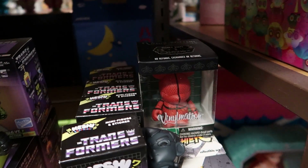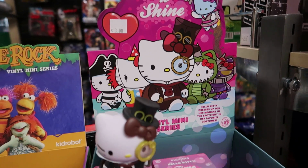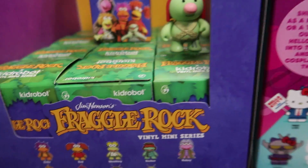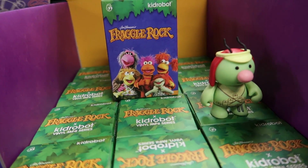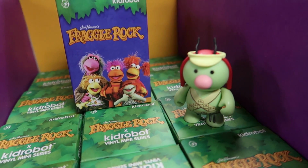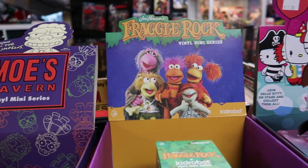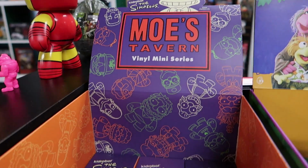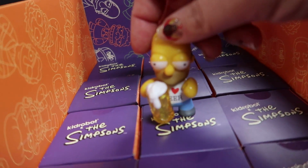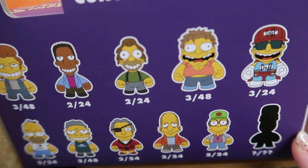Like, I really like all the different blind boxes. And even more blind boxes. There's Hello Kitty by Kid Robot and Fraggle Rock, and I love Fraggle Rock. Look at this guy. Oh, I loved him. I don't even know his name. Does anyone remember that guy's name? There's the box, and then there's Moe's Tavern, Simpson guys. There's Homer with his little beer stein, and here's the different ones you can get.